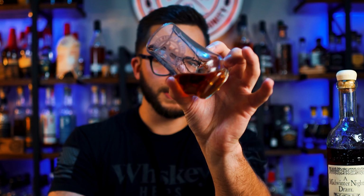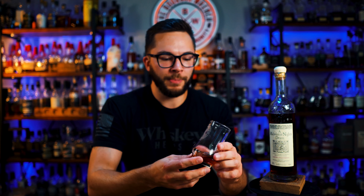So first thing I've noticed before we even get into it, the color of this is absolutely crazy. I don't think the camera is going to do it justice at all. It is so amber colored. It makes me think this is the amber wax that the mosquito from Jurassic Park flew into, and we're drinking it. So let's see if it smells like that.